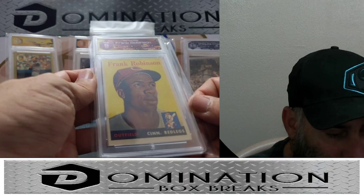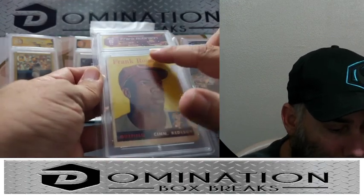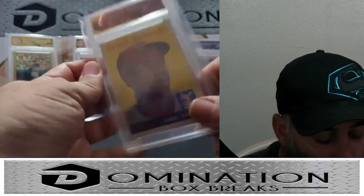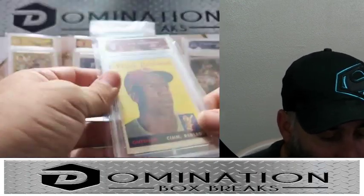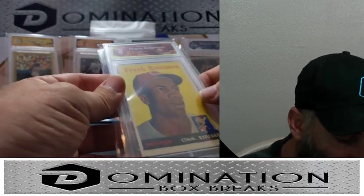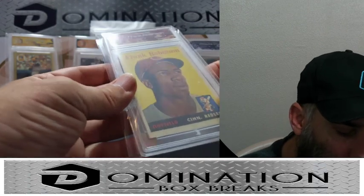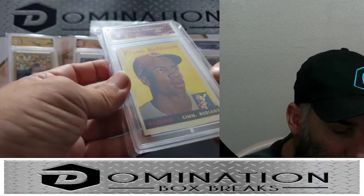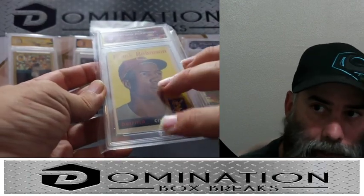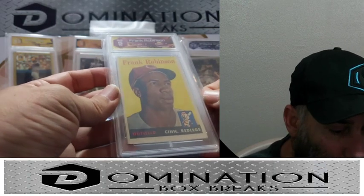I'm happy with it. Now, the corners are 5s, which I knew were bad. The edges were 4s, and I actually thought the edges were pretty decent. So that's one that I was wrong on. The surface is 7, which is better than I thought. It looks like it has a spot like the Roger Clemens does. And the centering is a 5, and you can see how badly it's shifted left and up. I thought it was going to be worse than that.